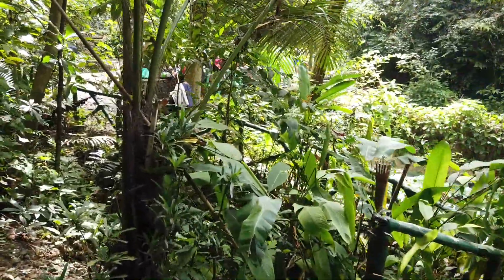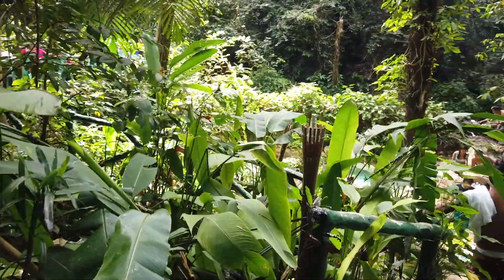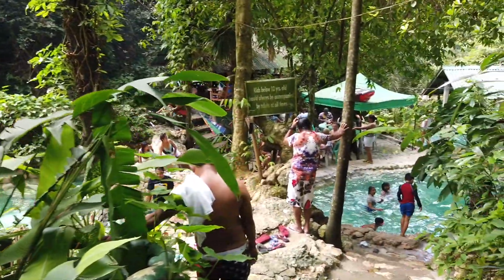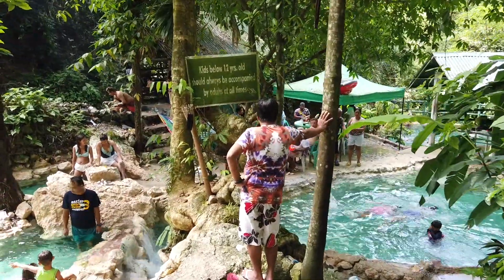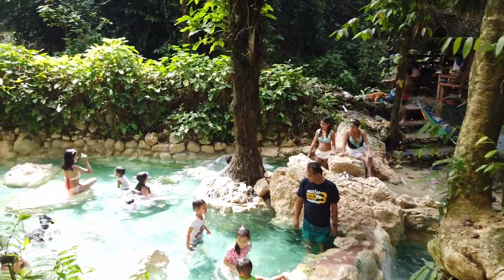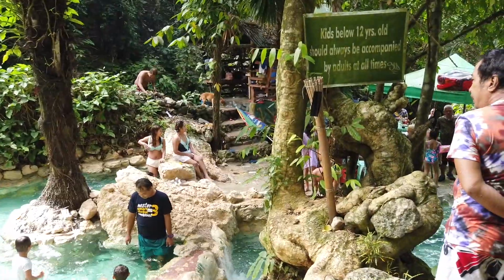As you can see, it has more people than the Mangit-Ngit Cave, Mangit-Ngit Middle of the Earth Mountain Resort. Oh my god. Oh, very good. Very nice. So the swimming pool goes down there.